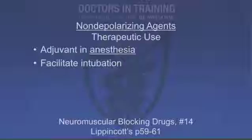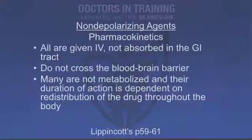Therapeutic use, we've talked about this already: used as an adjuvant in anesthesia during surgery. So you want to get people completely relaxed during surgery, and they're not going to fight intubation and all that sort of thing. Pharmacokinetics: all of these are given IV. They're not absorbed in the GI tract. They do not cross the blood-brain barrier.